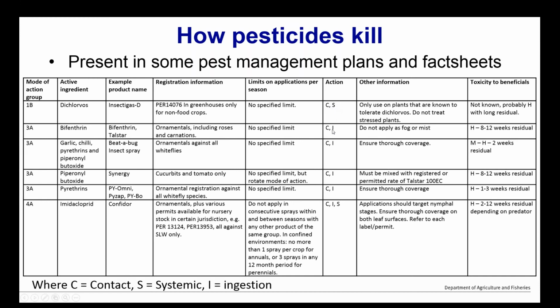These products have ingested actions, and still other products that aren't listed on this particular slide will have fumigant action or translaminar action. We also provide some indication of the effect on beneficial populations and the residual effect of those products. If you want to know more information about beneficial insects, I'd recommend that you go to the NGIA YouTube channel and listen to the webinar that we did last fortnight around this time.